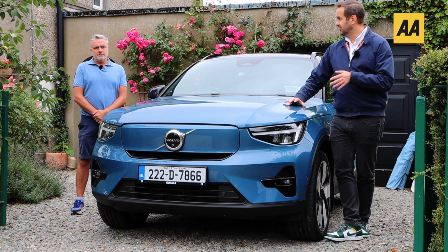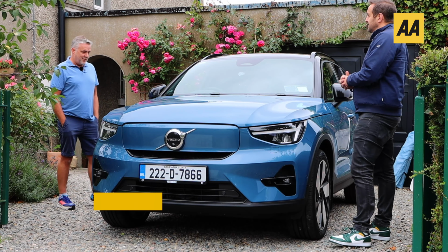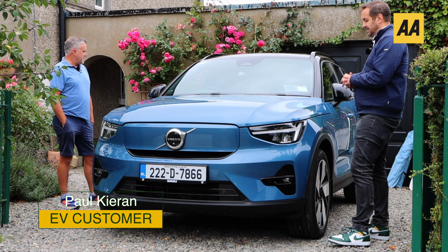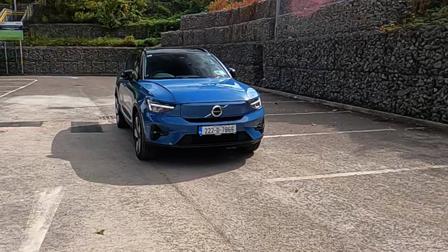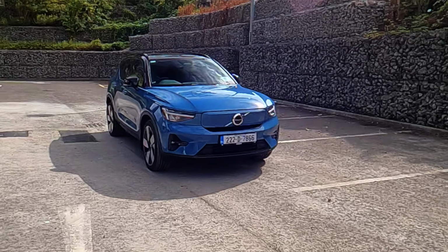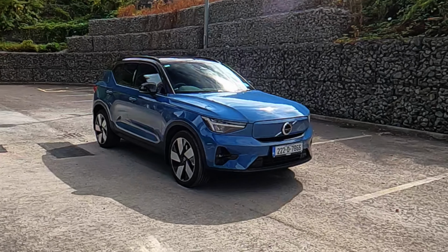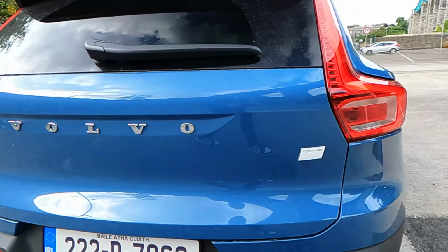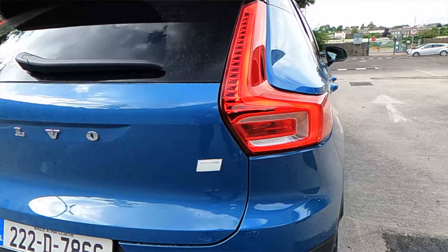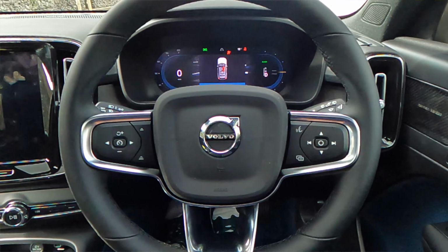So Paul, first things first, why the Volvo? Well, the Volvo, first of all, Paddy, I love the look of it. I've liked it since the XC40 came out a few years ago, and I like that the electric version of it is practically identical, other than the front grille, to the car I'm used to seeing. So I love the look of it. It has a lovely, solid Volvo feel about it, and while I haven't sat in it for very long, I get the sense that there's a quality feel about the interior too, and these are things that I like.